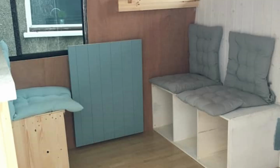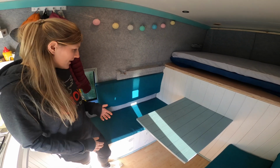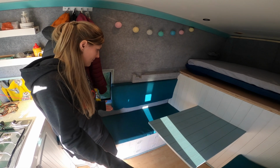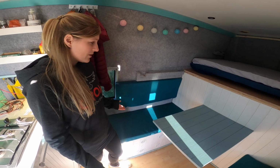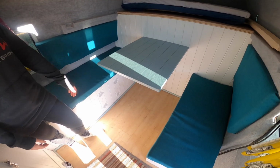But on our first trip, we had 2 weeks in it over near Austria, and it just wasn't very comfortable when you want to chill out at the end of the day. So we changed it up for this. And it also means you can sit like 5 or 6 people here, have drinks, which is ideal.